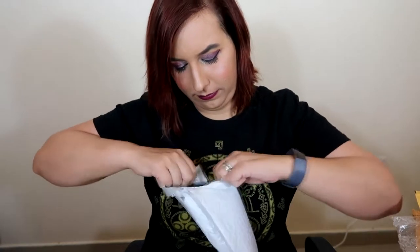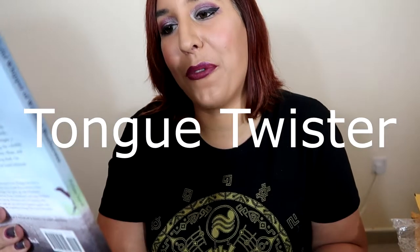Oh, and I can't open it. Nothing in there. Oh my god. The Wonderful Whippet of Winifred Weatherwax. My head just melted by the name of the book alone.